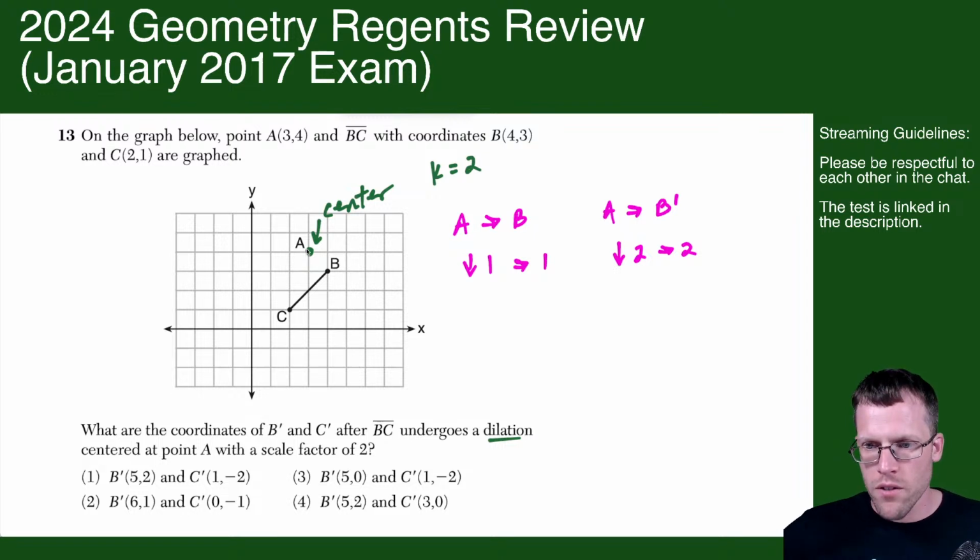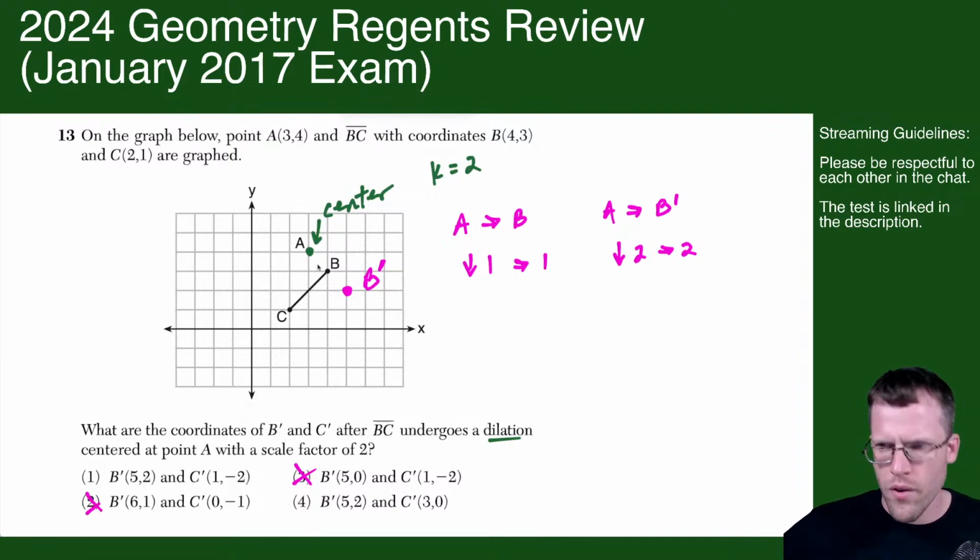But watch what happens. If I go down 2 over 2, that's going to tell me where B prime is. Okay, so B prime is at 1, 2, 3, 4, 5, 2. So B prime is at 5, 2. So right away I could see it's going to be either 1 or 4. All right, and now I just repeat this process for point C.